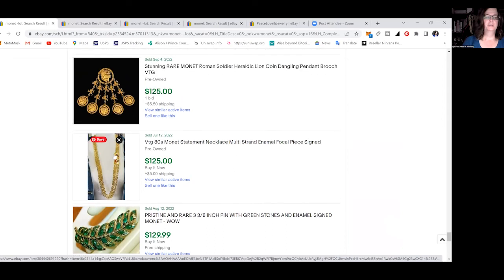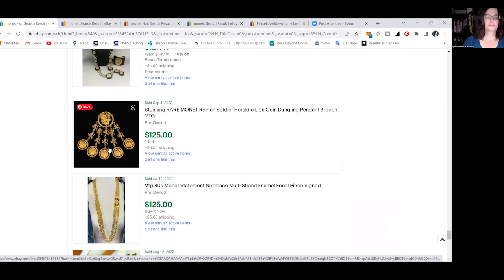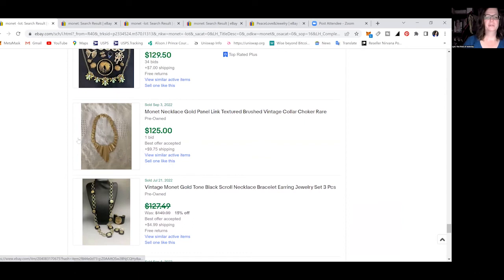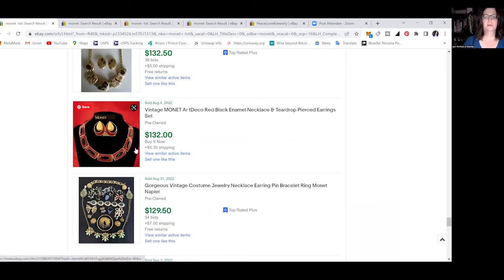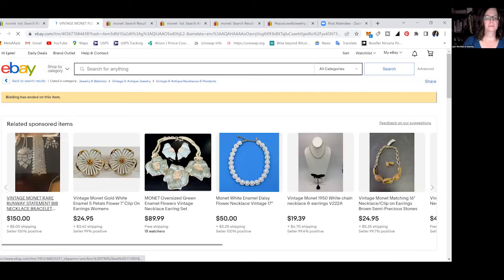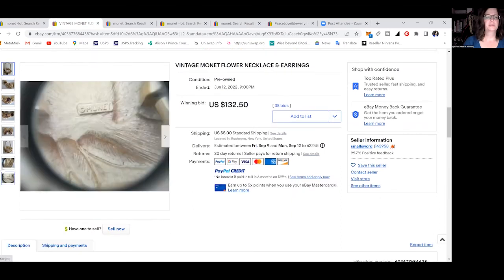Nice chain with a little pad on there. What is this? It's a brooch with coins on it, $125. That's a set for about $125. This one's different. It's all enamel, Art Deco style. It's a remake. $132. I gotta look at this one closer. It looks older. I could be wrong. Now that I see it closer, yeah, it's newer.